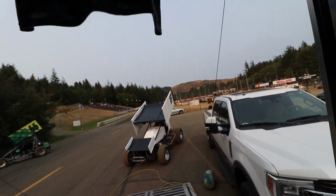Groups three and four are out there right now, but this is gonna set us up to be really good for the rest of the night. So quick time in group two. Like I said, three and four, I felt good every single lap. One and two, I was getting a little bit too sideways on entry, but my second lap, I was perfect on both ends. So I'm feeling good, feeling confident going into the heat race.